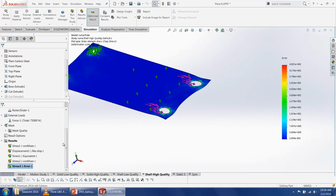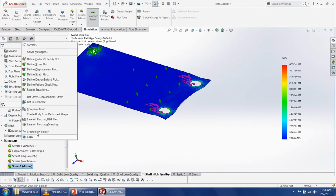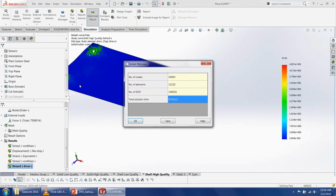And if I check my overall details on this, solver messages, solve time, only a couple of seconds. So the difference for the high quality solid was something like 6 seconds versus 30 seconds, so a huge increase. And the difference between the shell high quality and low quality was practically nothing.